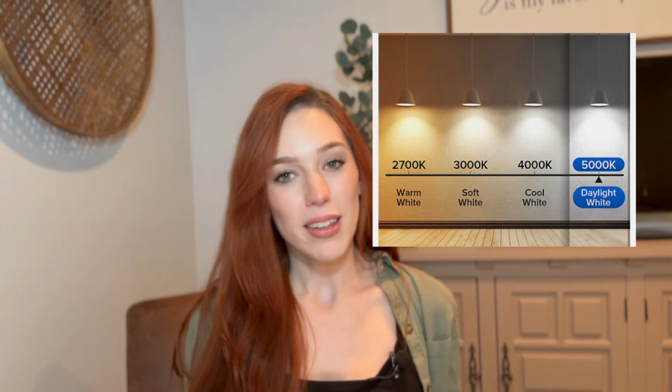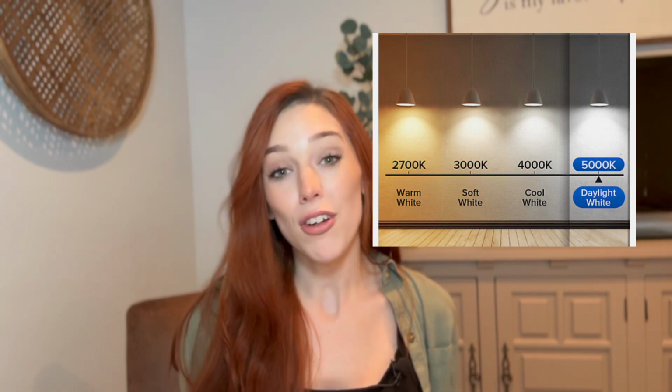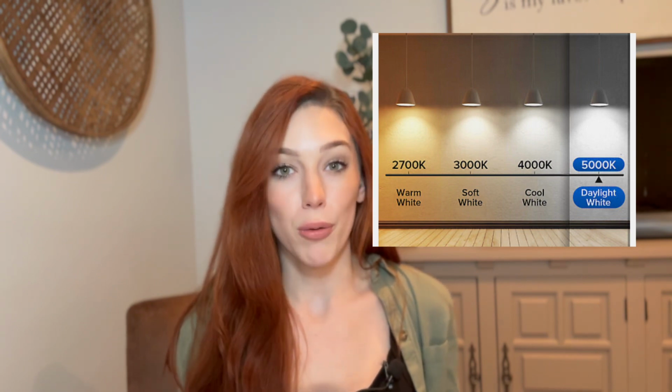However, now that things are moving towards the warm side, one of the best things you can do is have your lighting be a soft light, which is more of a yellow, warm-toned light. This will allow your space to really soften and be that warm, cozy feeling space.